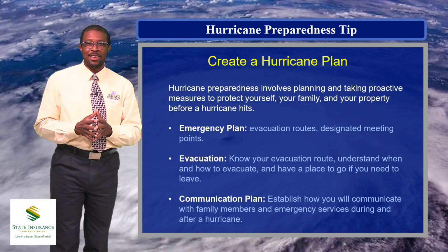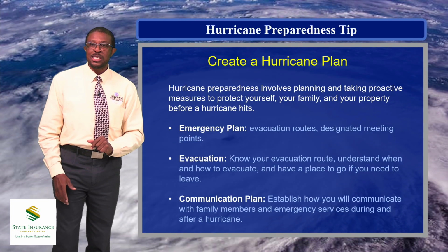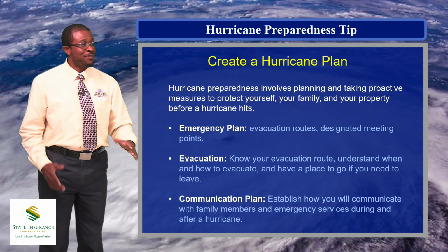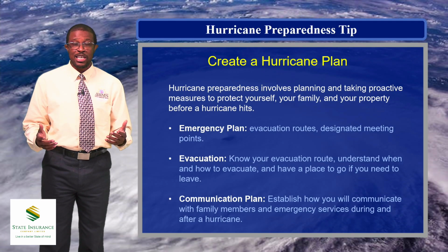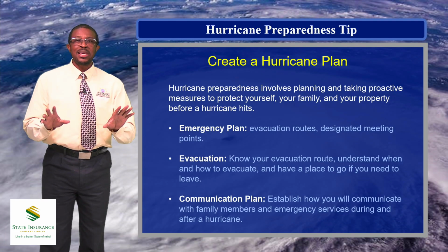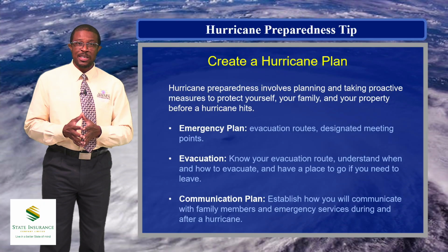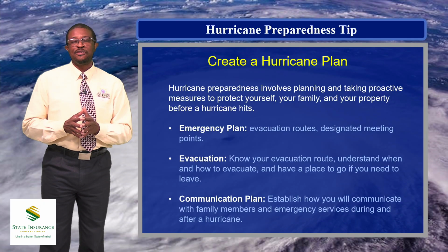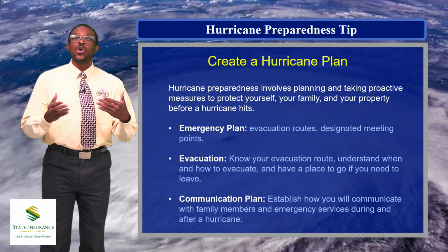That hurricane planning involves taking proactive measures to protect yourself, your family, and your property before a hurricane hits. What are those areas of the planning? You want to have an emergency plan. You want to also have an evacuation plan. You will also want to have a communication plan. Remember, nothing beats planning so that you can respond in times of disasters. Make sure that your family members understand the importance of this plan and work that plan.